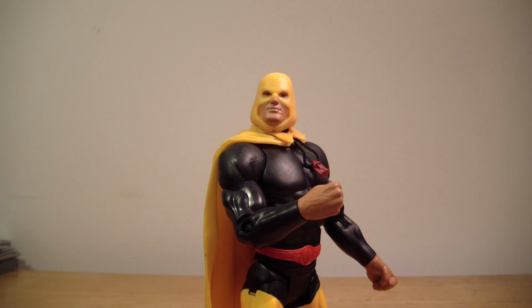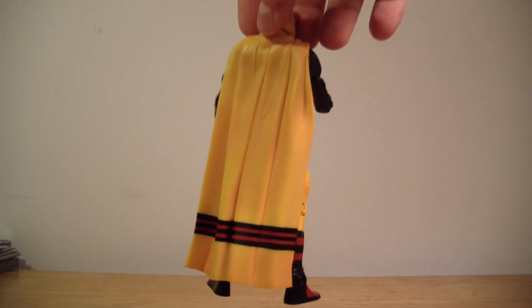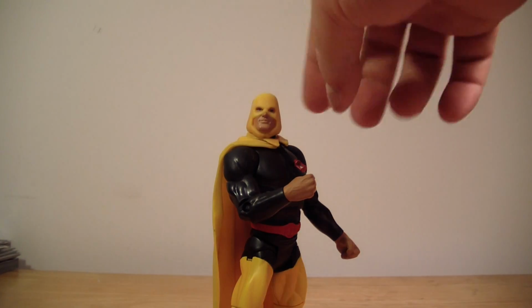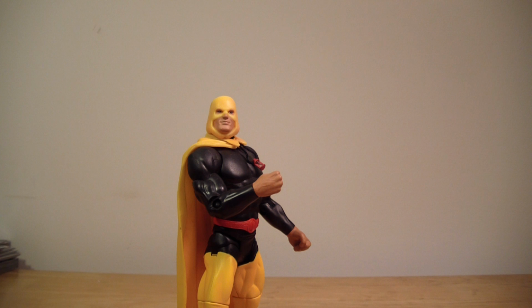There's a lot of reasons for Our Man making it on this list. I think he's got a great overall look. He really captures the essence of the Golden Age Our Man. He's got a lot of cool detail on him, paint-wise. His look is just perfect. He comes with his little hourglass here on his chest. I think he really just looks great, and I think he doesn't get enough recognition. So there's number 10. Number 10 is Our Man.